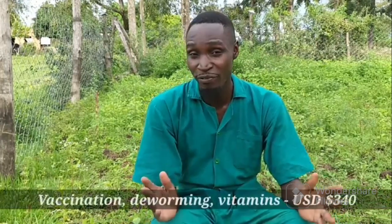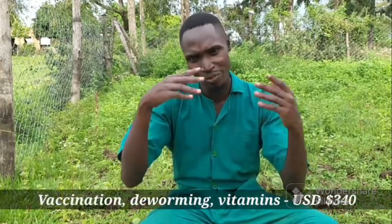Then the other thing that you're going to spend money on is the vaccination, the deworming, then the multivitamins that you have to give the birds. If you're keeping the birds intensively and it's not a free range system, you must give them supplemental vitamins. You must give them some kind of dewormers and things like that. And until the point where you're actually making money, you're going to spend around $340 on the vaccination, deworming, and the vitamins.